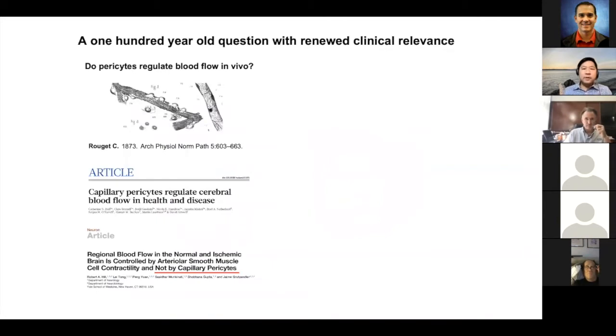So this question of whether pericytes, and by extension blood flow in the capillaries, are independently, autonomously regulated is not a new question. It's actually over 100 years old. In fact, the person who discovered pericytes, Rouget, posed this idea. He said that these cells seem to be in the right place, positioned in a way that might let them control blood flow down one branch or another. Of course, he didn't have the tools to really study that question.